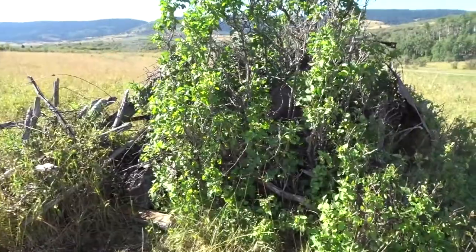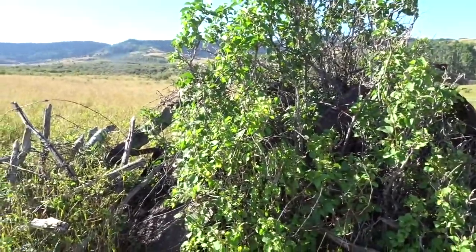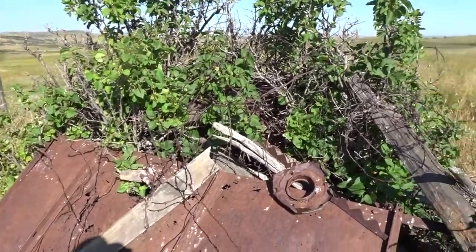Here's more evidence of people living back here. This is a lilac bush. It tells a story of days gone by.